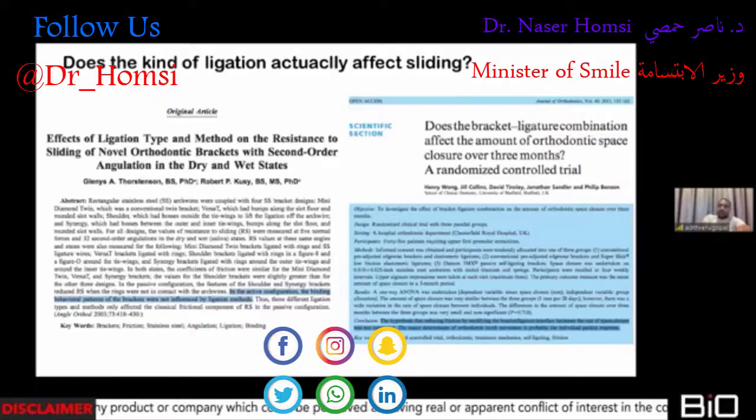I think sliding depends more on the bracket width, the wire width, the configuration of the wire, and the material of the wire. Does it have more asperities? Does it have more notching? And the mechanics used, the direction of force. All these are the variables that are the determinants of sliding, rather than the ligation or the brackets itself.